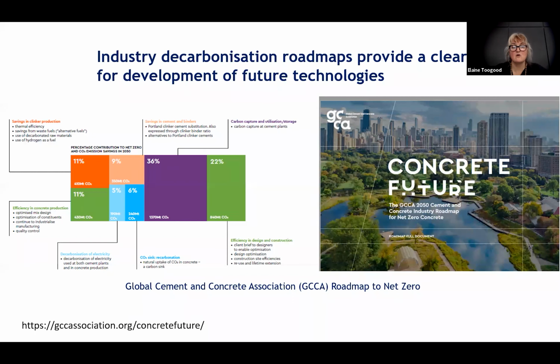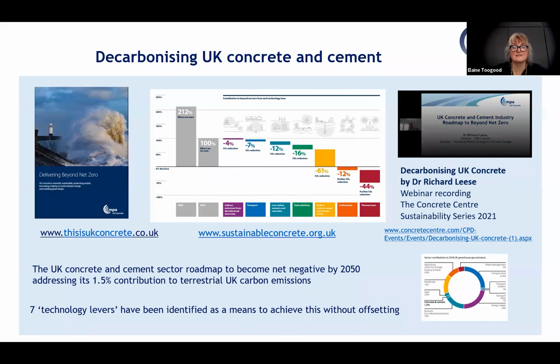Now, not all of these are within manufacturing. Some of the identified levers are within the way that we use concrete, so hence I've said behavioural change. But it's a useful place to look for some of the groupings of different technological advances of manufacturing for concrete. And of course, there's also the UK roadmap, which itself also has identified 7 levers. There are some separate lever papers with signposts for further information on some of those individual technology levers. So that's a good place to have a look for some further information.